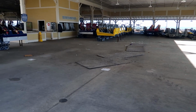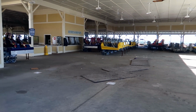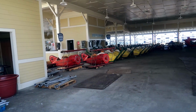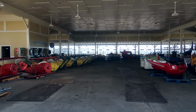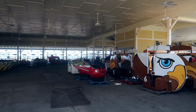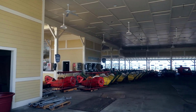All kinds of roller coaster cars in here. They keep everything in here, just out of the weather. More stuff. All lined up. This is stuff they're not refurbishing this year. That's cool though, how they jam it all in here in a nice organized fashion.